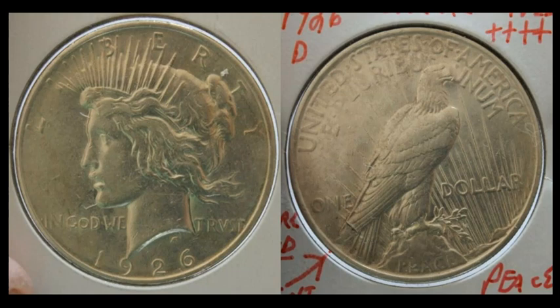So this one might be a new one. Another possibility, and I almost hate to say this, could be a hit. This coin could have possibly taken a hit at one point where it's pushed some of the metal right on there to where it looks and appears like a die break. I'm hoping for the better, that's for sure, because a new discovery is nothing to shy away from.